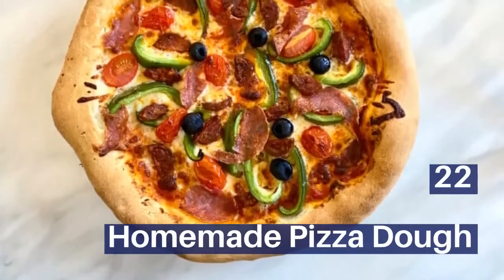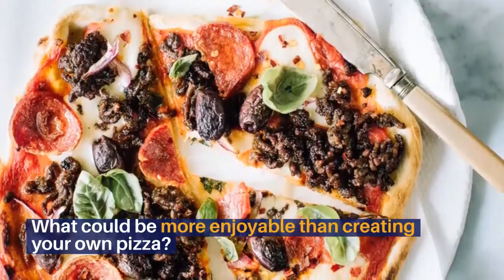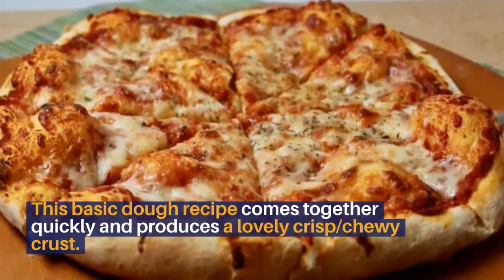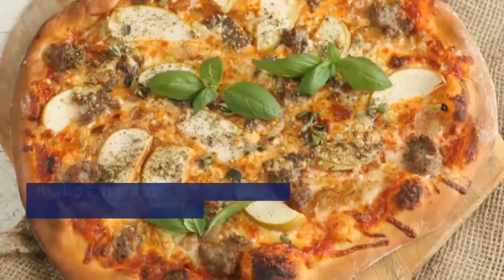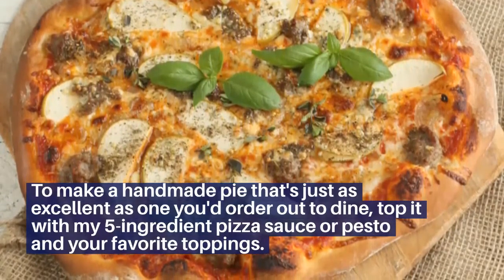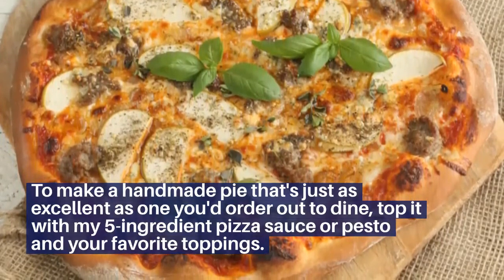22. Homemade pizza dough. What could be more enjoyable than creating your own pizza? This basic dough recipe comes together quickly and produces a lovely crisp, chewy crust. To make a handmade pie that's just as excellent as one you'd order out, top it with my 5-ingredient pizza sauce or pesto and your favorite toppings.